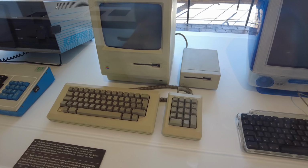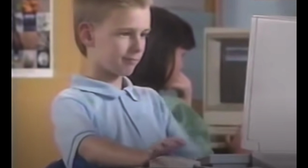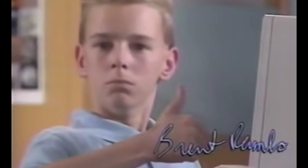This computer reminded me of a certain meme. Dear Mr. Scully, Mac rules the world. Your Mac friend, Brent Rambo.